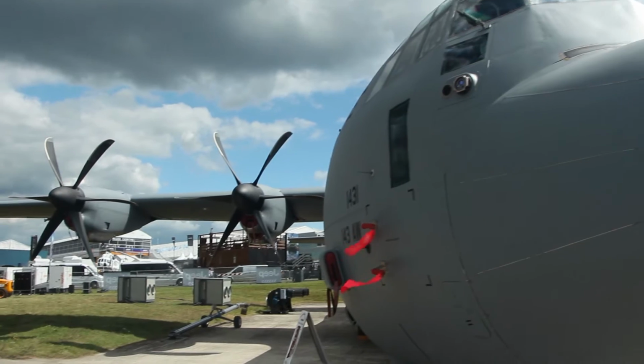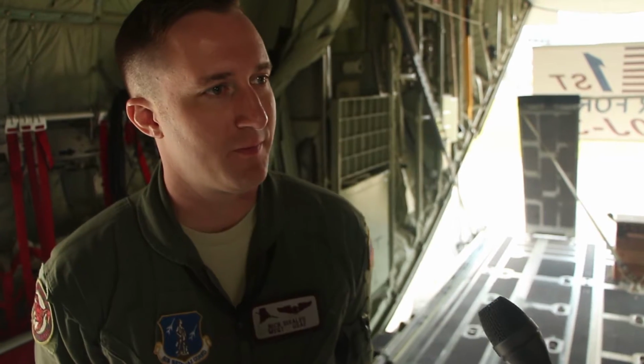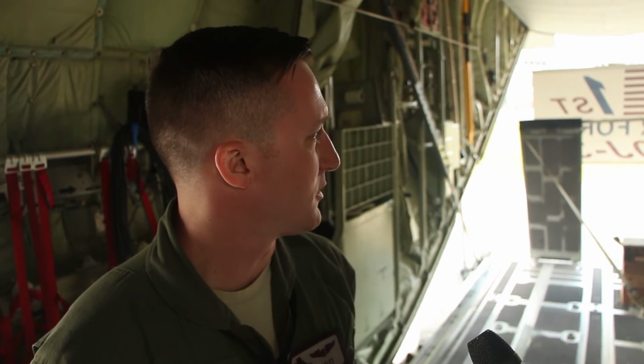I'm on board the C-130 Hercules here with Ryan and Nick. What is the role really of the C-130? The C-130 is a tactical airlifter. We're responsible for bringing cargo, supplies, and people base to base within the war zone and in peacetime. We do a lot of airdrop, things like that.